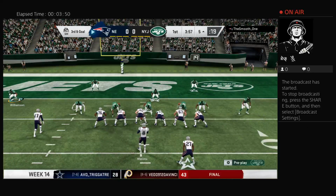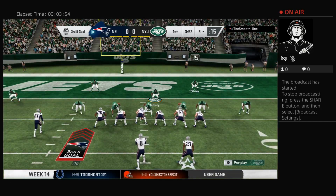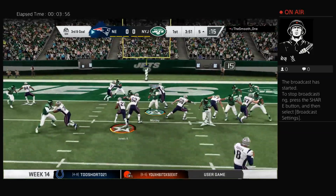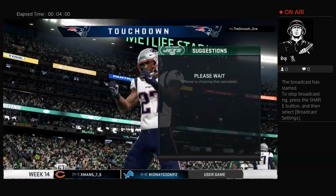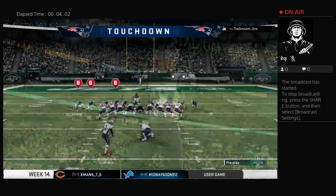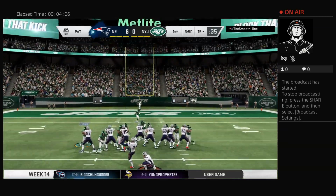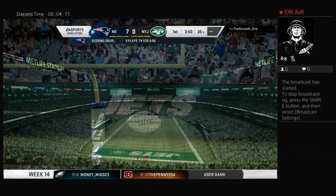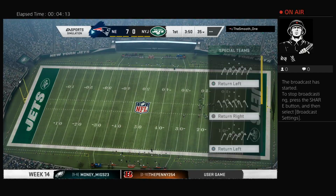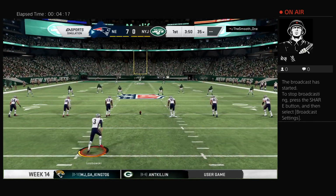From the 5-yard line, will this opening drive yield 6? This is 3rd and goal. Here's Jones. And he's over the line and into the end zone for a Patriot score. Ronald Jones, his 14th touchdown now on the year. And the Patriots drive right down the field and score on the opening drive. Gostkowski with the extra point, and that makes the score 7-0.